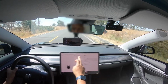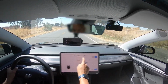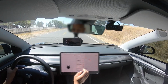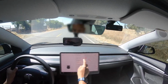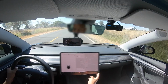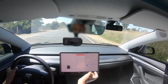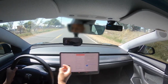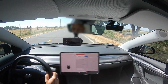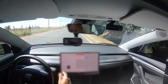Okay, I'm at 3% right now. Closest supercharger, 8 miles away. Oh, great. I'm in trouble. I'm not gonna make it. 0%. I'm not gonna make it to the supercharger.